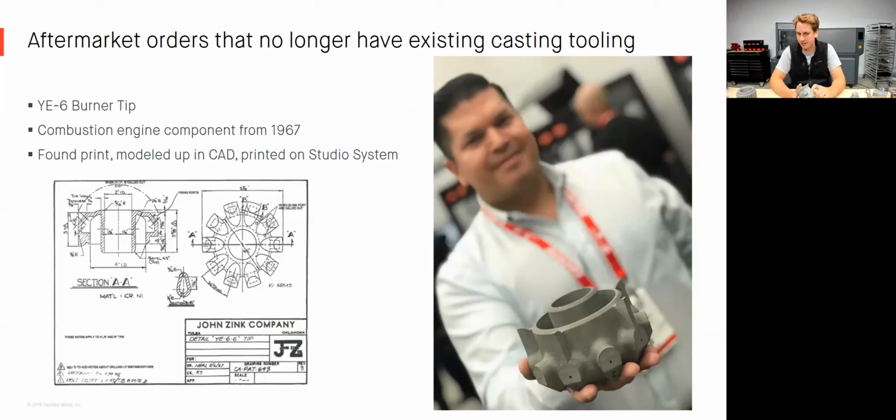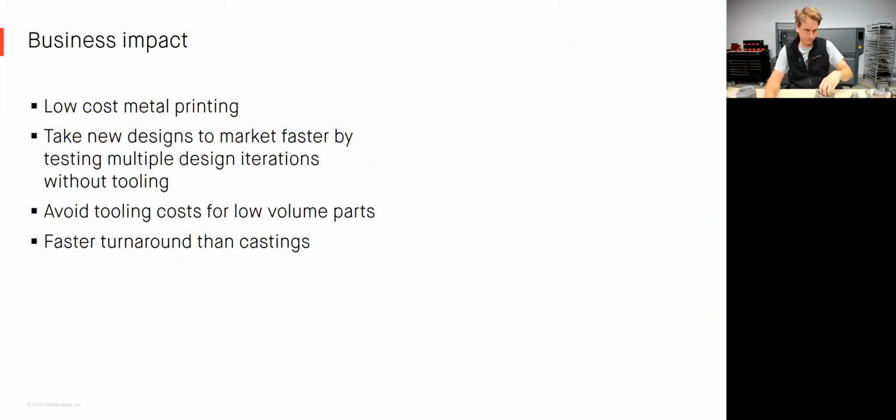It was originally cast. So when they needed to replace this part, they found the print, found an intern or somebody to CAD it up real quick, and then threw it on the Studio system. In about a week or so, they're able to ship this part out the door rather than having to find a new casting supply chain, or machine a very, very difficult, if not impossible, part because of some of the overhangs on the internals. It's much simpler to just throw it on the printer, ready to ship out in a few days. So big business impact for John Zink.